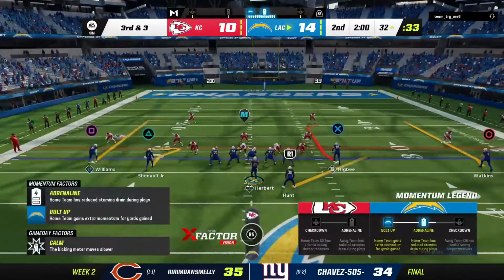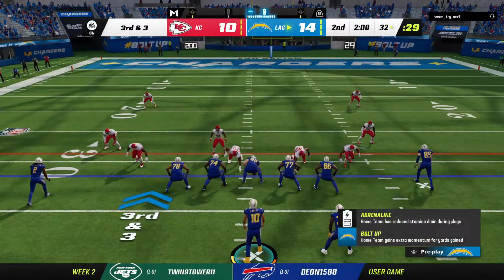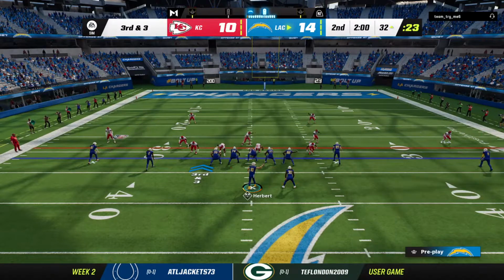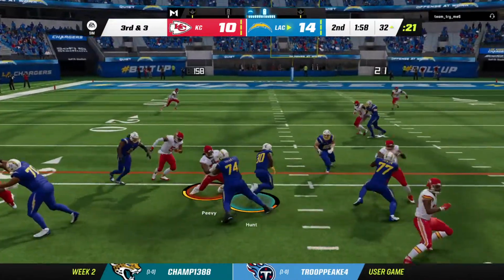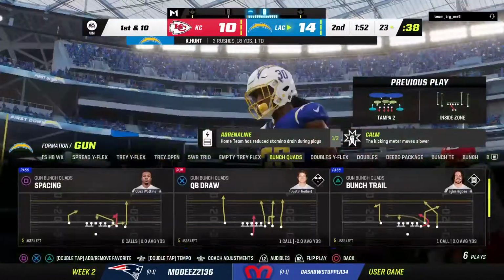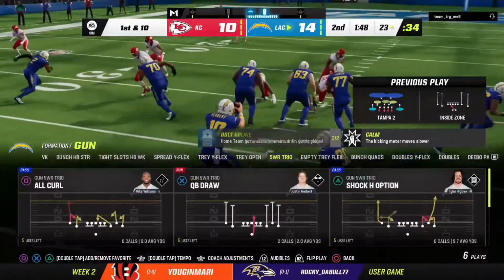Now on 3rd down, an extra DB out there for the Chiefs. They'll try to run for the first down with Hunt. And he'll go down here right around the 23-yard line. They'll get 9 out of that one, and as a result, the drive continues.